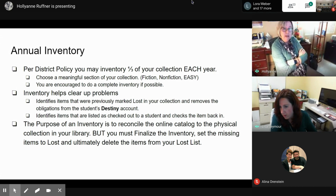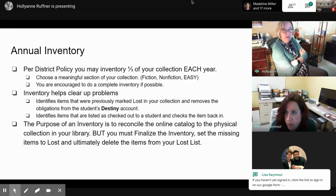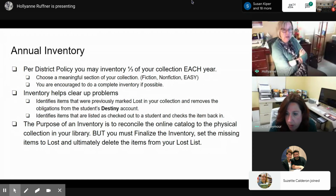It will also pull things off your lost list that ended up there in your previous inventory. So if it was set to lost last year and you haven't deleted your lost, and it locates an item, it'll say this item was previously set to lost, it is now available.